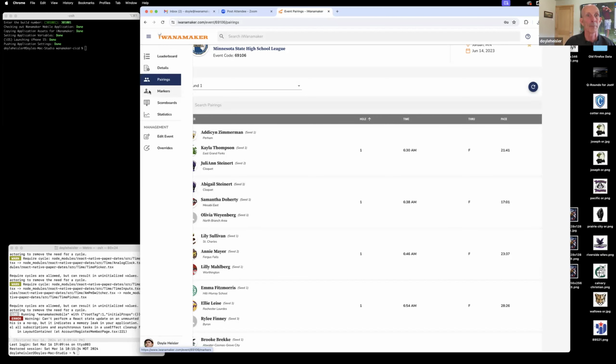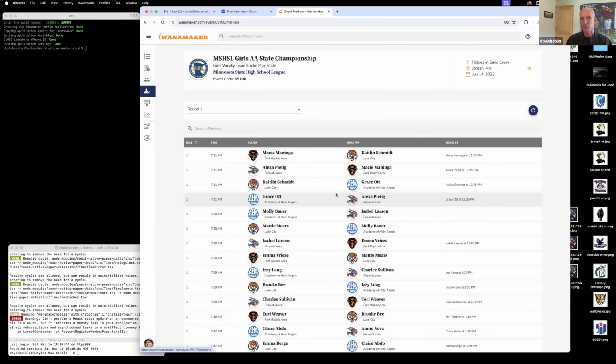Markers is a little bit different, a little different look and feel. Again, the data is still here. If I'm running an event, the way we design this is that you get the players in, you set everything up, you get them all paired. And now you come here and you could be looking at the leaderboard, and at the end of the event, you're saying, okay, let's make sure all these kids get their scorecards signed and everything is good. So you can come here and see who signed what scorecards.